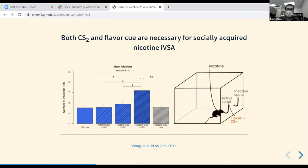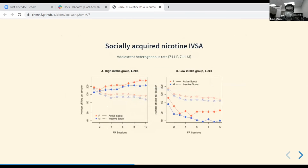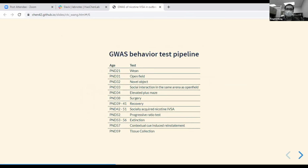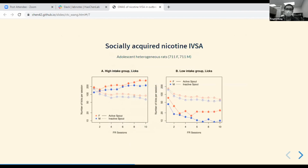So from my side, it should right now be the GWAS behavior test pipeline. Correct, that's what I'm seeing now, but I wasn't when I first asked. Yeah, now it's processed. Now it says socially acquired nicotine IBSA and there are 2 figures. Yes, great, that's true. Go ahead, sorry.